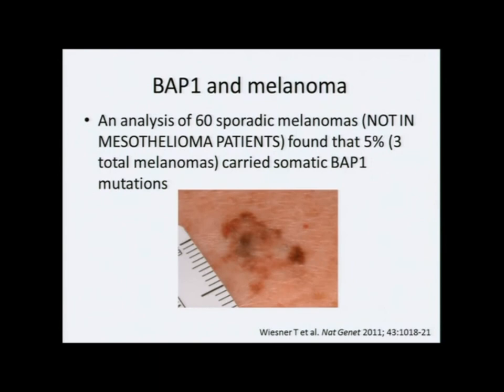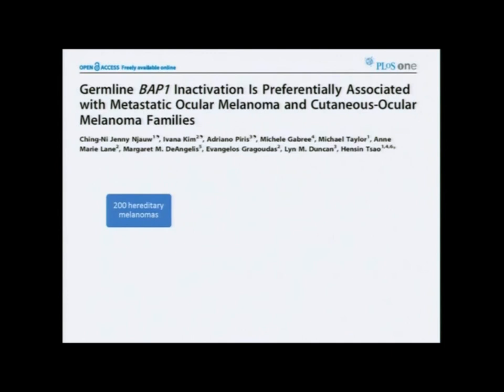So we think that BAP1 can play some role in melanoma, but it's probably not a major player in cutaneous or skin melanoma the way that it is in the uveal or the eye melanoma. Another way of looking at this is that one group that follows patients with hereditary cutaneous or skin melanoma took a sample of 200 families or individuals from families with hereditary melanoma, and they divided that into those in which people have both skin and eye, or uveal and cutaneous melanoma, and they found that there were 7 families that had a history of both, and then 193 families that had a history of skin-only melanoma.